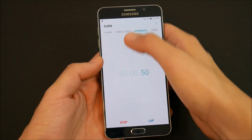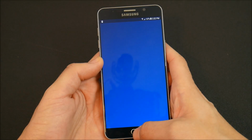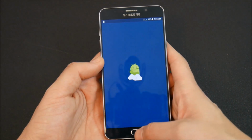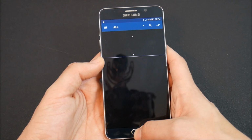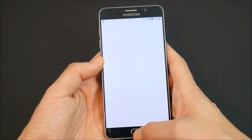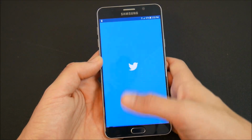So let's hit start. Let's come home. Let's go into Best Buy. And let's see what happens here. Let's come out of there. Let's go into Android Central, and let that load up really quickly here. Let's come out of there. Let's go into Instagram. Let's come out of there. Let's go into Twitter.